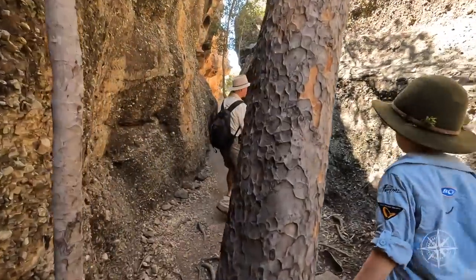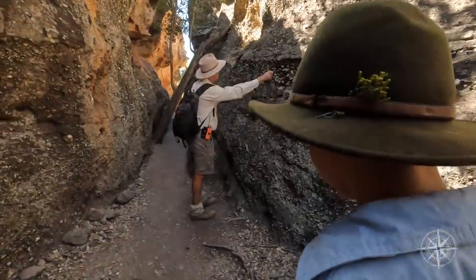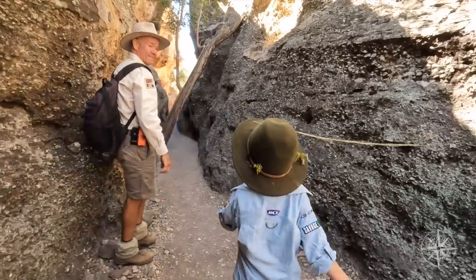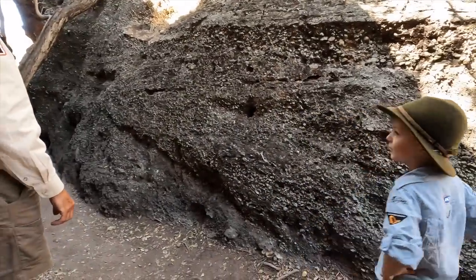You see all the different, remember I was talking about the layers? Just look at that one. Wow, this. How's that? Wow. Pretty cool, eh? This is a really cool area. This is cool. And what about the temperature? That's pretty cool as well.